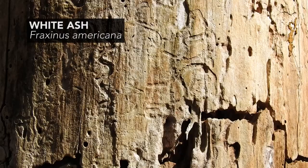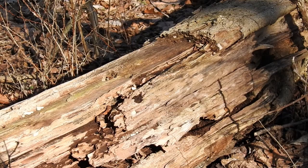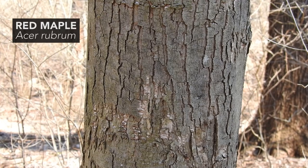I'm seeing some dead ash trees, some big dead ash trees. We don't really have big living ash trees here in Pennsylvania because of the emerald ash borer. So the ash trees could have something to do with morels. There seems to be an association. I'm seeing some red maple trees. I don't think there's any association between those red maple trees and the morel mushrooms.